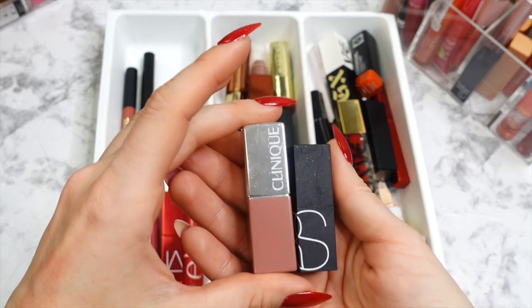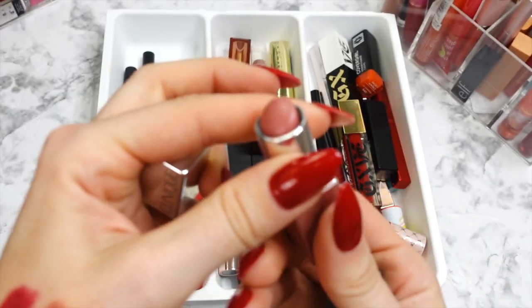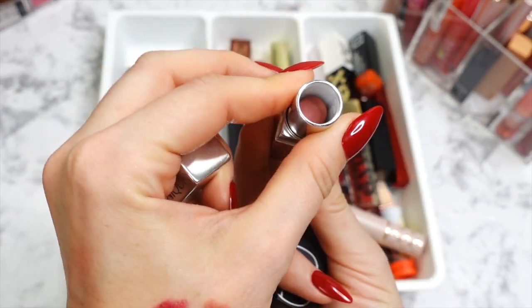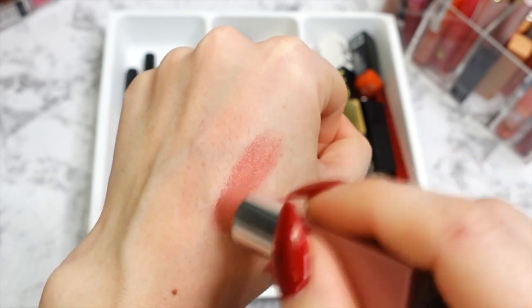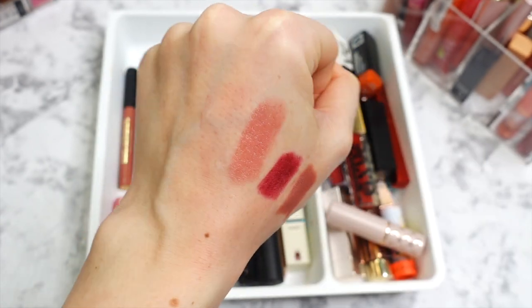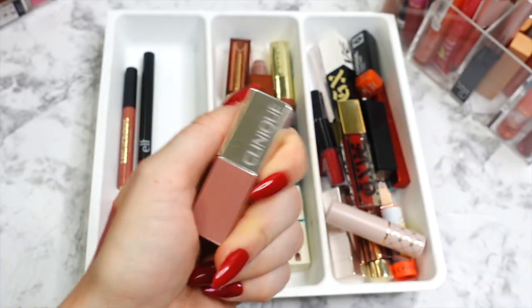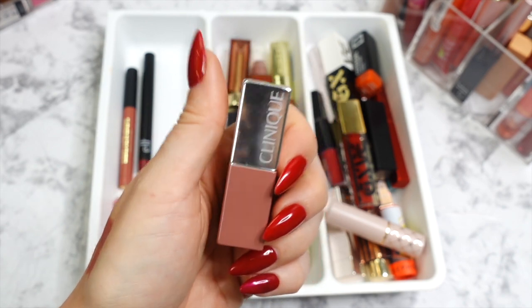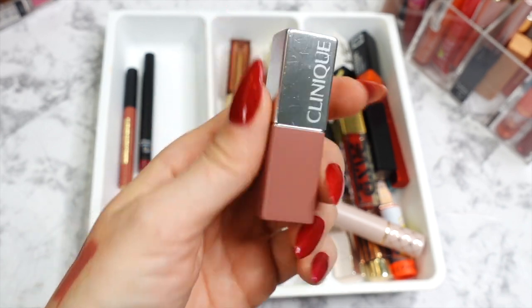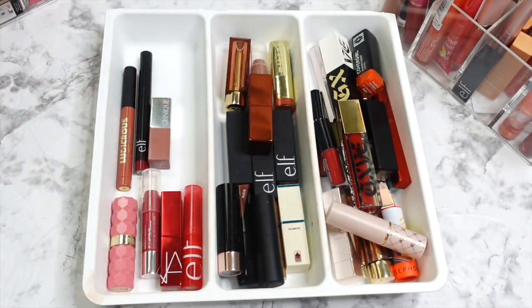So these 2 products. This one from Clinique is in the shade 01 Nude Pop. This is a very much current lipstick. As you can see, there is a very tiny amount of it left. I'm going to show you the swatch because this is one of my favorite lip colors to wear. I've been wearing it quite a bit in the past few weeks because it gives you that rosy lips look, but not too pink. It's kind of like a nude, but also a little bit pink. It's so flattering. I just absolutely love this. I'm definitely keeping it. Beautiful formula.